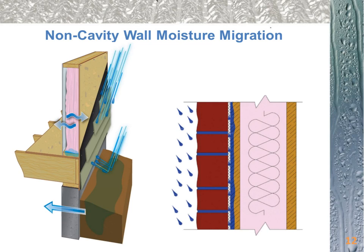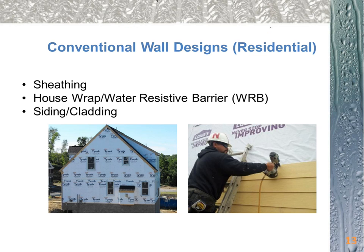A good example of that is house wraps. How many jobs have you been on where you go by and you see the house wrap blowing in the wind? In a perfect world, you're going to have those seams nice and taped, but a lot of times that's not realistic, and those house wraps aren't perfectly seamed. If they're not perfectly seamed and you have moisture that's trapped, eventually it's going to get behind that house wrap. Once it's behind that house wrap, it's going to eventually work its way into the inner wall system.